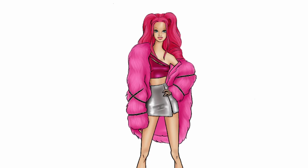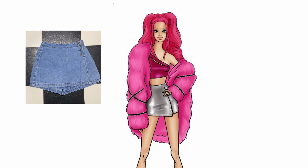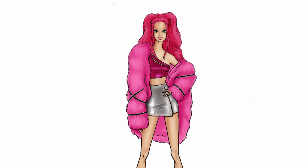Now I'm adding the laser cutouts only to the hem of the dress and up the little side slit. This skirt was inspired by all those little skirts that were happening in the 90s. I thought they were so cute. Now let's add the magenta backing on the skirt and the little diamond details.